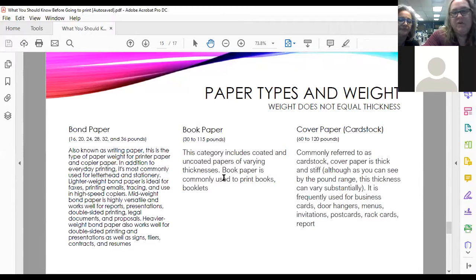This includes coated and uncoated. It's used commonly for books and booklets. We can do a lot of stuff on gloss book, which is like a magazine type paper. It feels kind of high class or high quality. It has that great look to it. It adds a lot of nice body to your print.